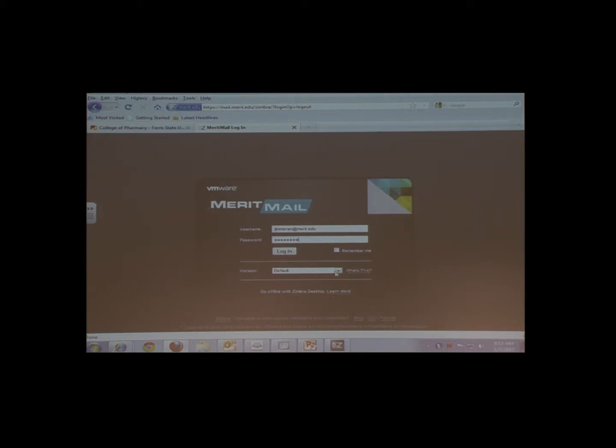And you'll note down here there is the ability to select version. So the advanced is the default. That's the AJAX one that gets you all the drag and drop stuff and all sorts of cool things like that. The standard HTML is a little clunkier, but still gives you full access. So if you were at some place that had an older, slower computer and you needed to check your email, that would work fairly well.